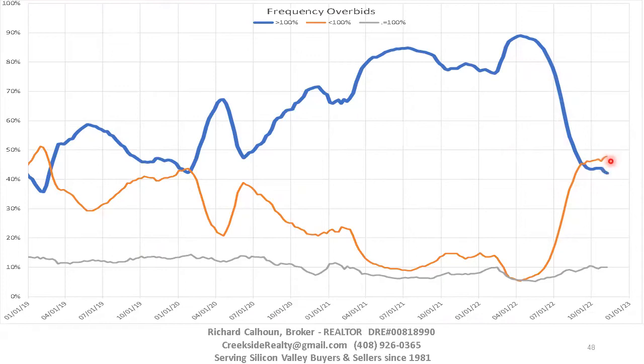I'd almost call it 48%, 10% down here getting their asking price. 42 plus 48 would be 90, plus 10 would be 100. So that's exactly what it is. You can see the frequency of overbidding was really high earlier this year, and since the pandemic.